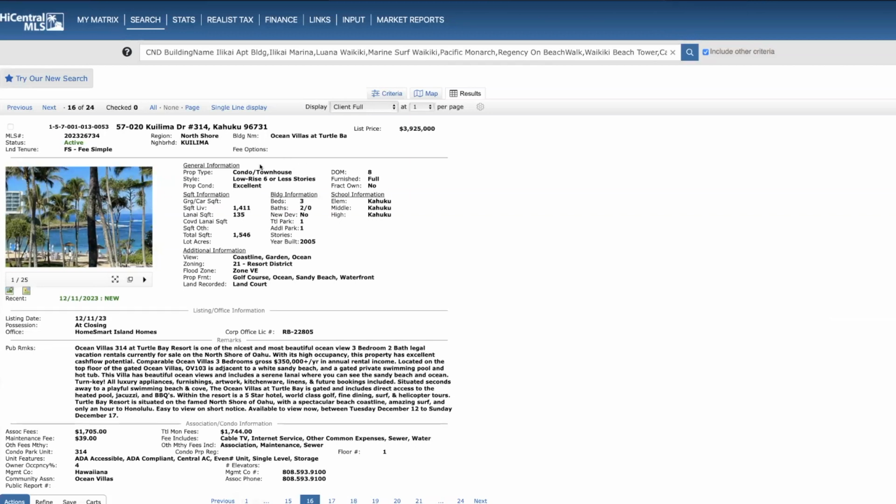Now, last for new listings, this 3 bed, 2 bath over at Ocean Village at Turtle Bay. This is very close to those Kuilima townhomes. Just under $4 million, a little over 1,400 square feet. Here's your dues here and what it covers.